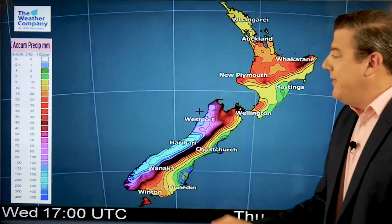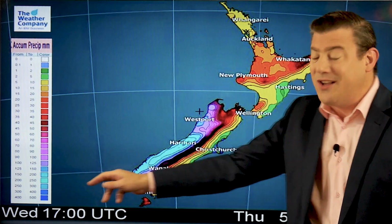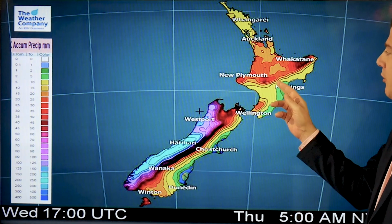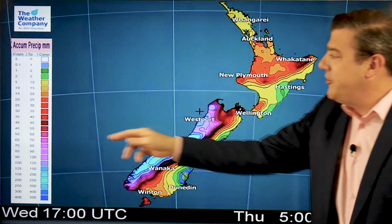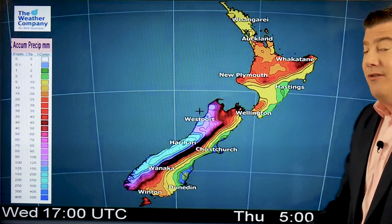So that means we've got a fair bit of rain coming for the next few days. This is up until Thursday morning. So you've got this heavy rain on the west coast. The rainfall totals are getting closer to 300 millimetres for the west coast. You've got rain after rain after rain really for the next week and a half coming up. But as you can see, the rainfall totals further north, not so great. Some of these areas in orange, you're talking about 25, 35 millimetres.